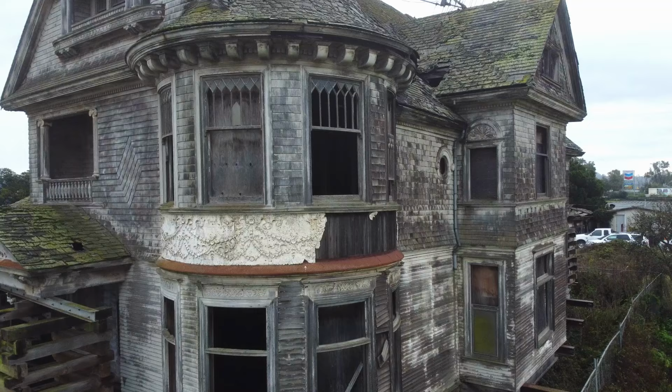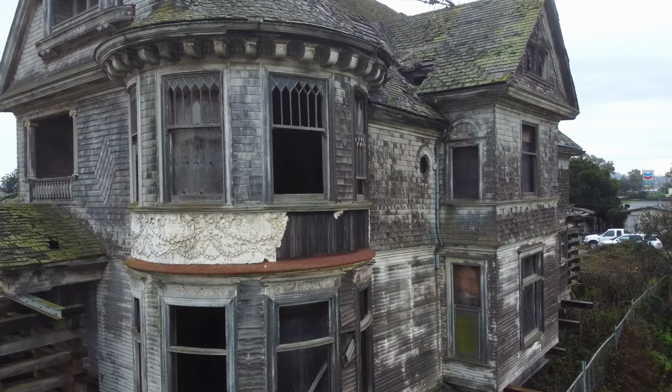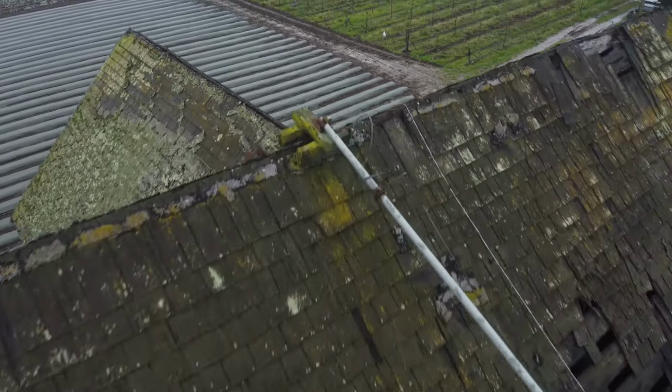Today, the house sits on private farmland, and one day at a time, slowly returns back to Mother Nature.